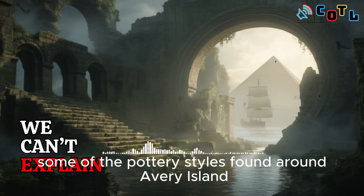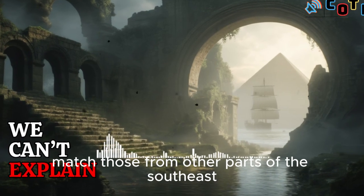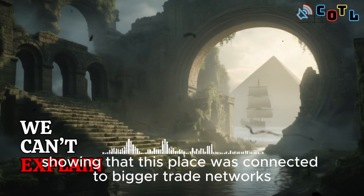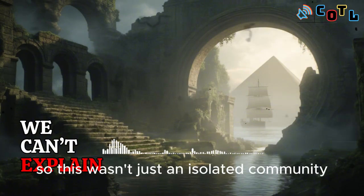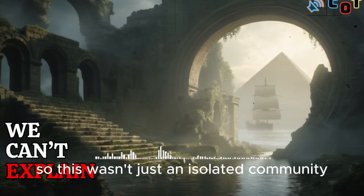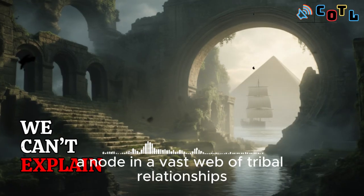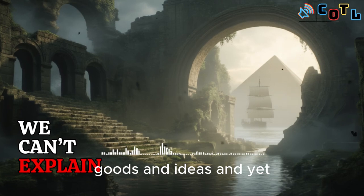Some of the pottery styles found around Avery Island match those from other parts of the southeast, showing that this place was connected to bigger trade networks. So, this wasn't just an isolated community. It was part of a larger world, a node in a vast web of tribal relationships, goods, and ideas.